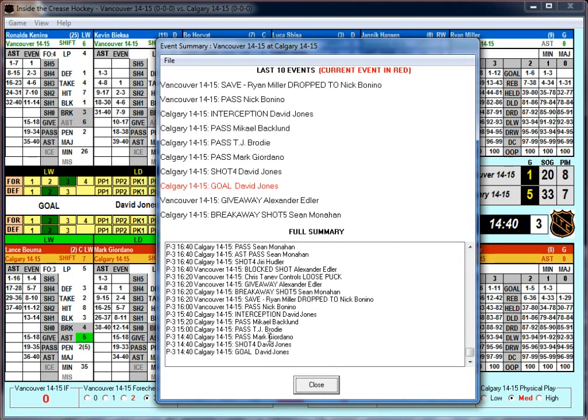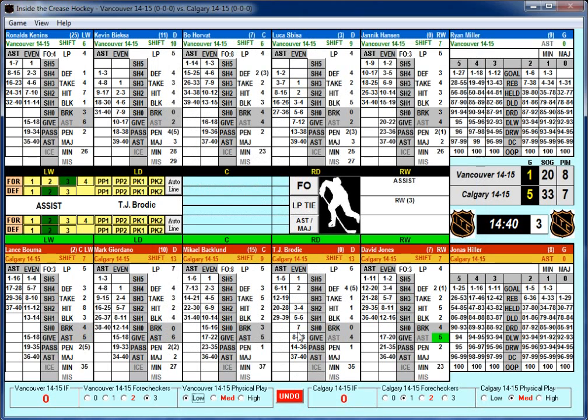So we got Jones from Mike Giordano and TJ Brodie. Okay, TJ Brodie assists Mike or Mark Giordano assists. There we go. And it's 5-1. We're just going to set everybody back to normal, everything normal. Game's four goals. Unless Vancouver gets another goal and pulls within three, I think we'll just keep everything normal.